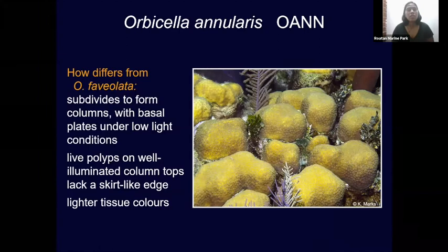All right, so people might confuse OAN, or Orbicella annularis, with Orbicella faveolata. How can we tell them apart? How does it differ from OFAB? Well, we know that OAN subdivides to form these little columns with basal plates under low light conditions and live polyps on well-illuminated column tops. They don't have that skirt that I was talking about, because again, they're only alive on the tops. And they are lighter in color. So OANs tend to be more of a yellow tan color, whereas faveolata tend to be darker brown hues.